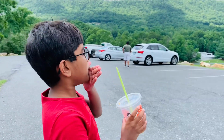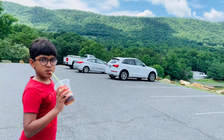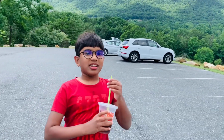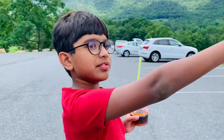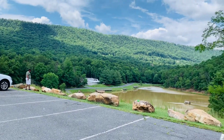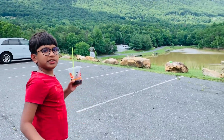It's Painter's Pond. It's a beautiful view here. Those are the Massanutten Mountains. Why is it Painter's Pond? It's named Painter's Pond because if you look from here, it looks like it was out of a painting. Because normally in paintings there would be a mountain here, there would be a lake down here. So that's why it's called Painter's Pond.